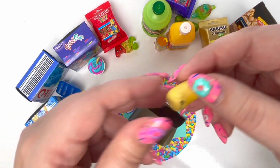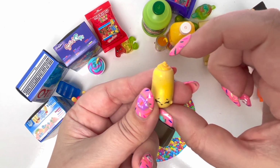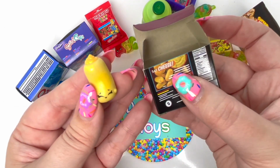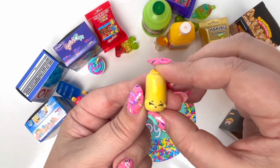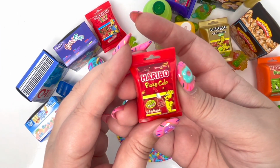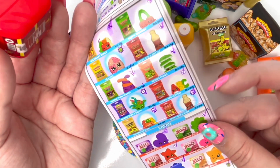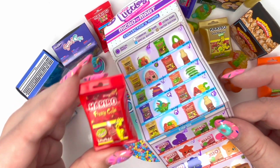All right, let's look at our little buddy. How cute is that? I love the little bit of mustard on top. I think it's mustard. Is it mustard or is it cheese? It's cheese. So you know this has got to be delicious. How cool. And here is our last piece from our unboxing. It looks like we have the Haribo Fizzy Cola. And I just checked my collector's guide because there is two, and this is the one I accidentally checked off. So now we have it and we can leave that check mark.